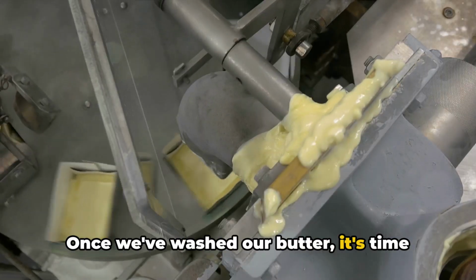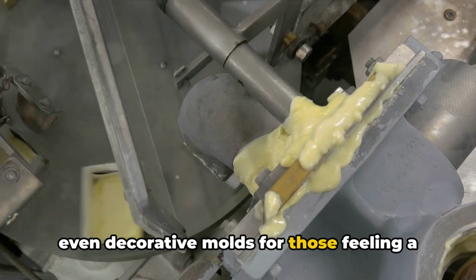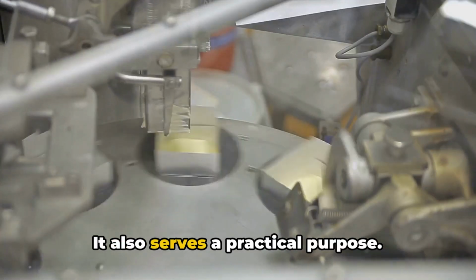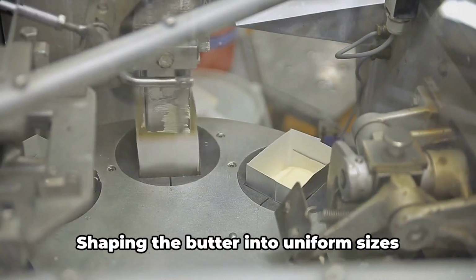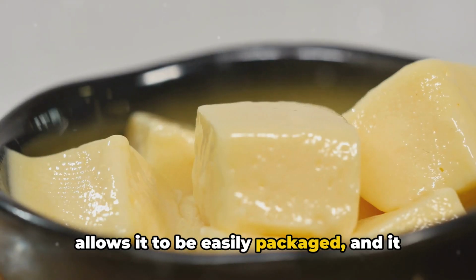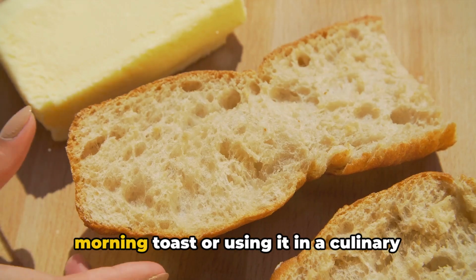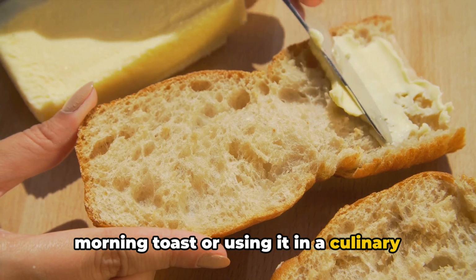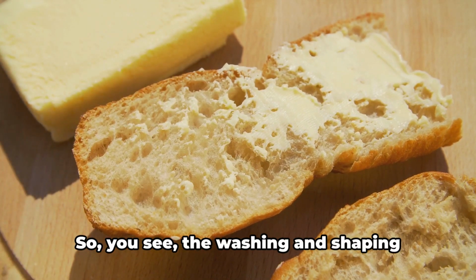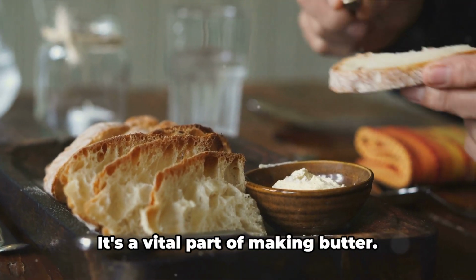Once we've washed our butter, it's time to shape it. This could be into blocks, sticks, or even decorative molds for those feeling a bit fancy. The shaping isn't just for aesthetics, it also serves a practical purpose. Shaping the butter into uniform sizes allows it to be easily packaged, and it ensures consistency in the product. Whether you're spreading it on your morning toast or using it in a culinary masterpiece, you know exactly how much butter you're getting. So you see, the washing and shaping process is more than a cosmetic touch.